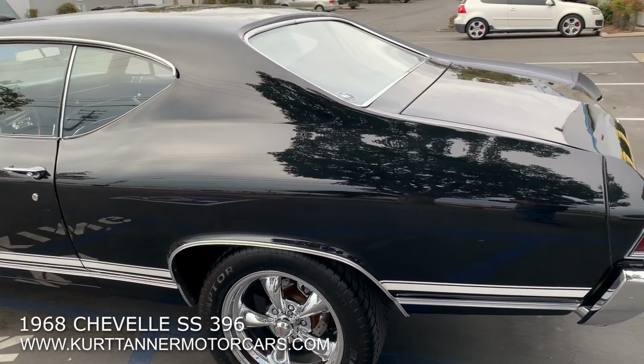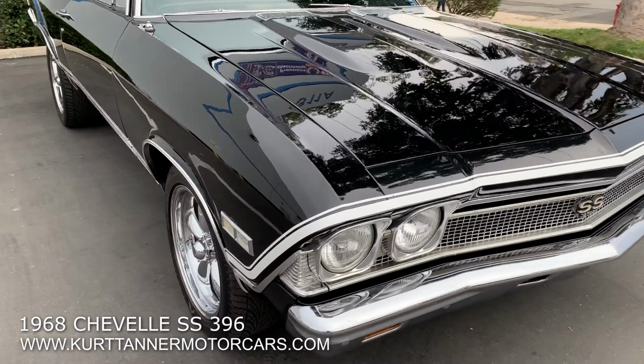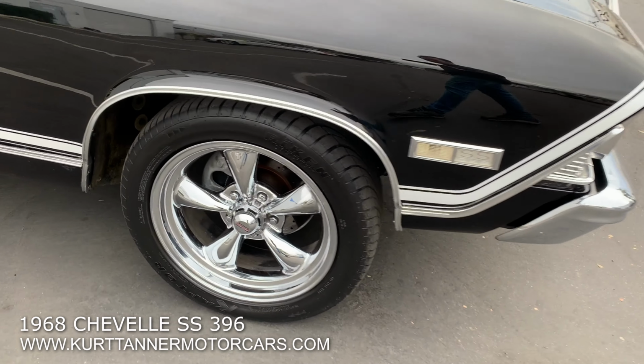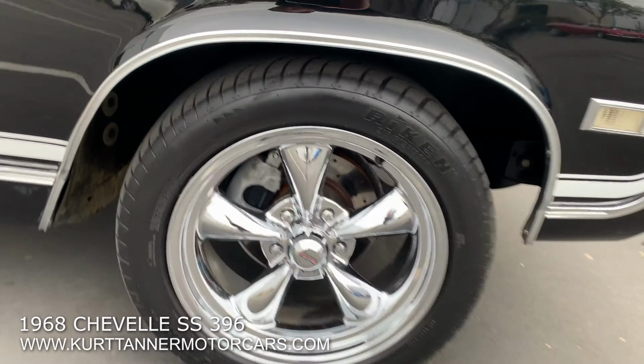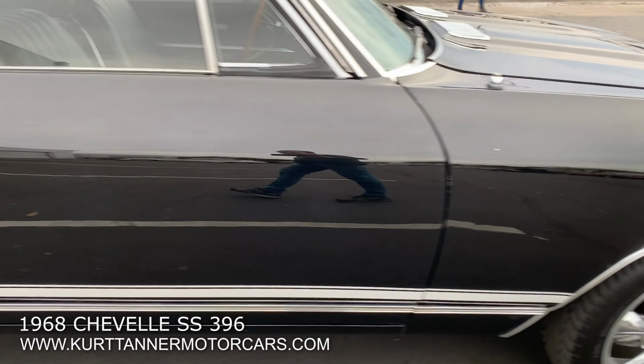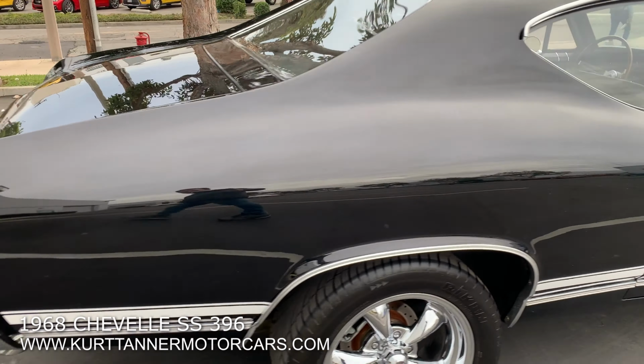Recently restored 3 years ago. So full cosmetic restoration and partial mechanical restoration with that new engine that was installed. It's a four-wheel disc brake car that's been upgraded over the original drum brake. You can see in here those nice meaty calipers. But really, really handsome, attractive Chevelle 396 SS. Do another little final walk around.